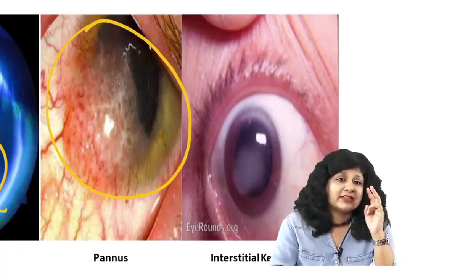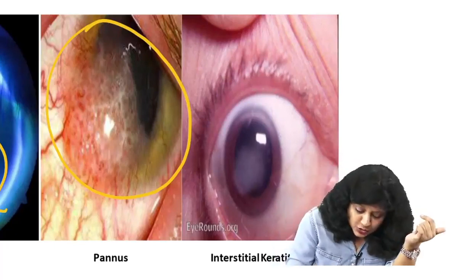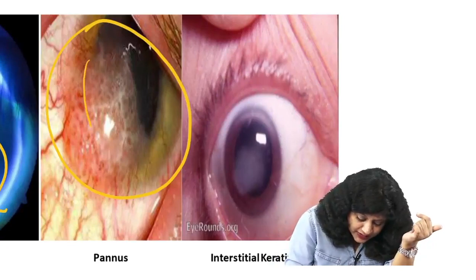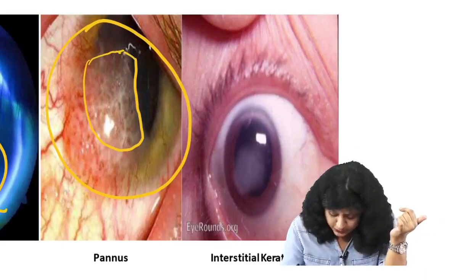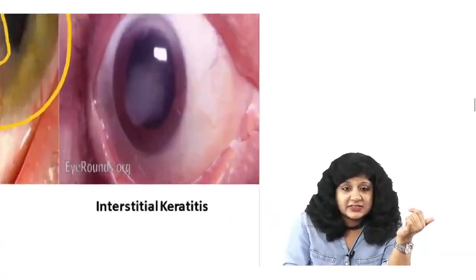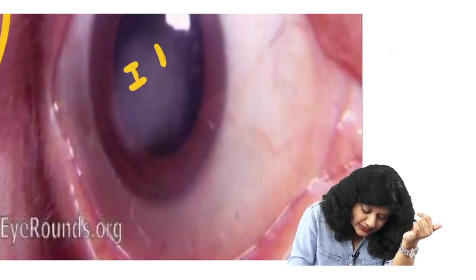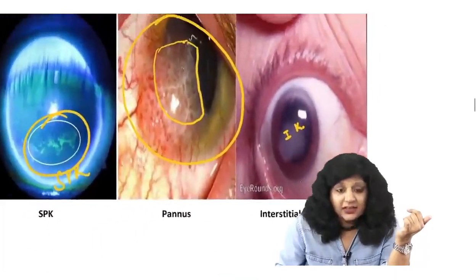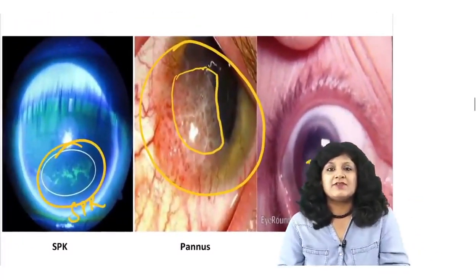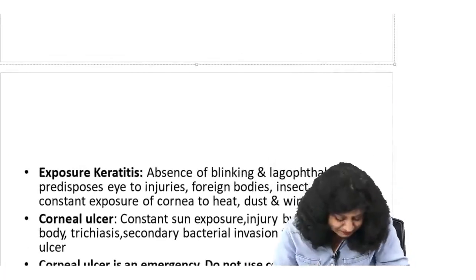Then I told you that there can be a grayish patch coming from the periphery towards the center. So this is your grayish patch which is coming from the periphery and extending towards the center of the cornea. And then see, this is your interstitial keratitis. These are the visual images that you can have in cases of leprosy.